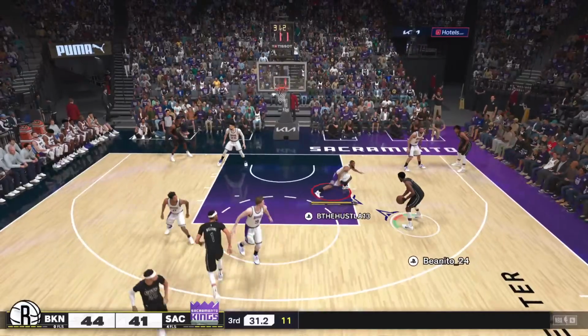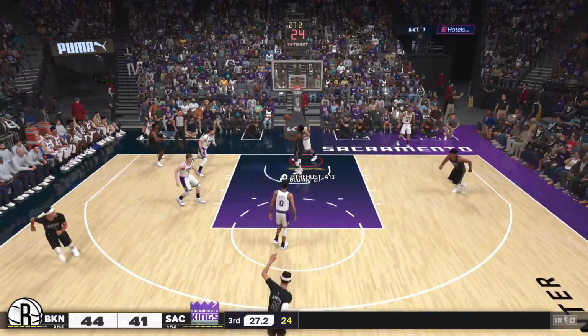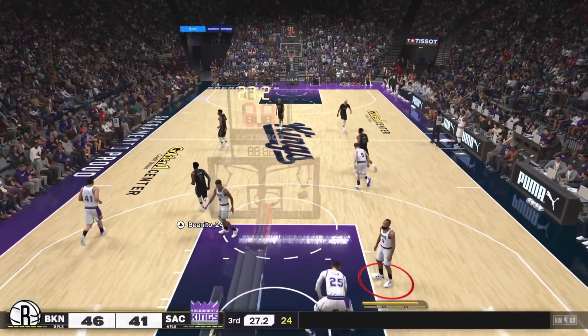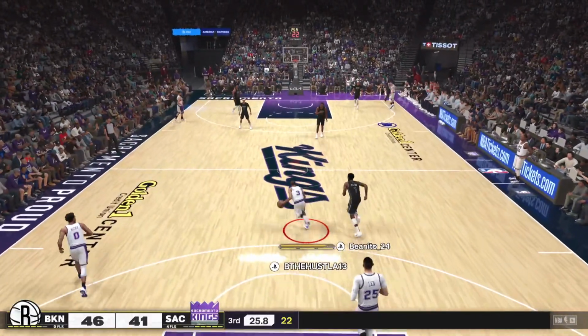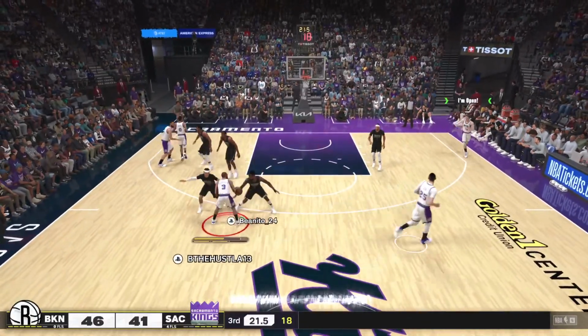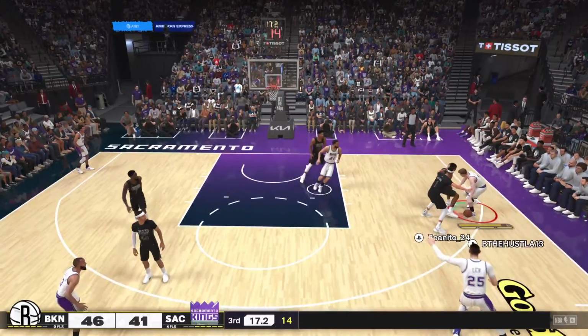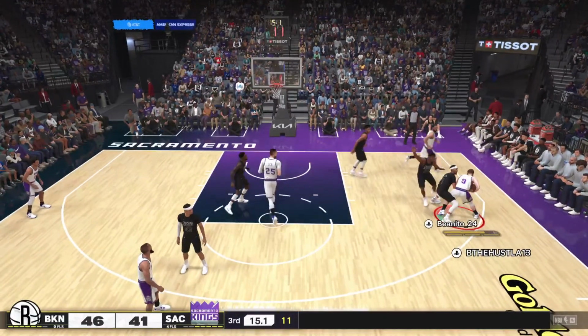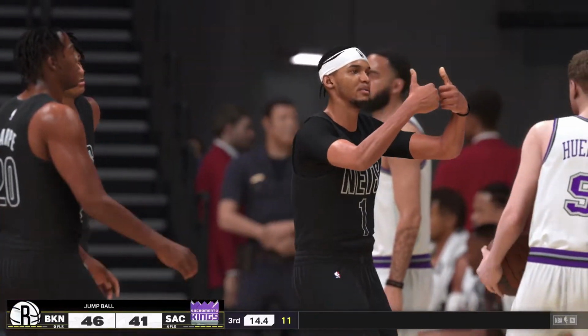Outside Williams. Milton with it. Uses the glass to finish the layup. Milton's got 4 this quarter. Oh, that's some fancy ball handling right there. Since when does he take guys off the dribble? Herter on the wing. And wrestling for it there, but no one has possession. We'll have a jump ball.